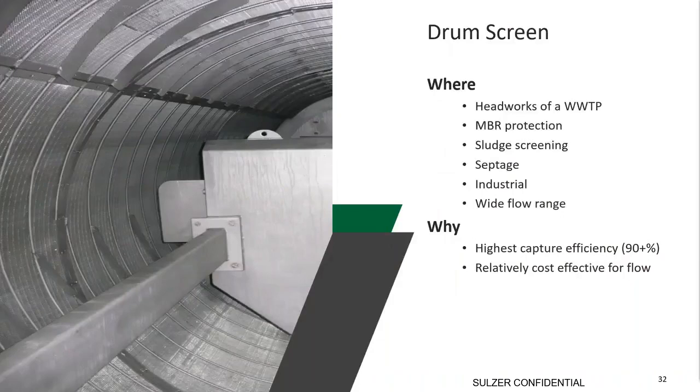So the last bit of equipment that we're going to see today is the internally fed drum screen. Honestly, the most versatile of all the machines we're going to see. But since it's not installed in rectangular channels and generally requires pumped flow, it's not nearly as popular in wastewater treatment plants. But they really have a wide range of application. We'll see them in Headworks, in front of MBRs, at sludge screens. They're very popular in septage receiving, and a really wide array of industrial applications as well.